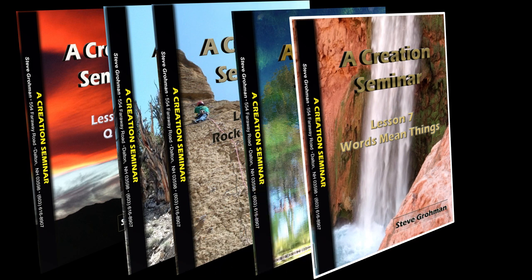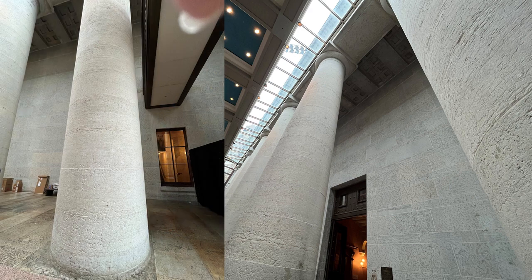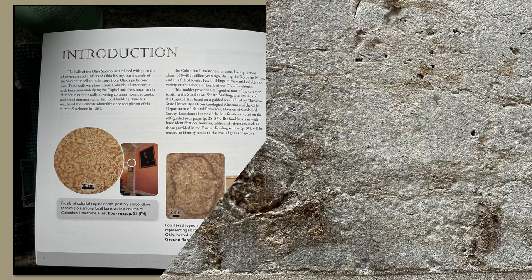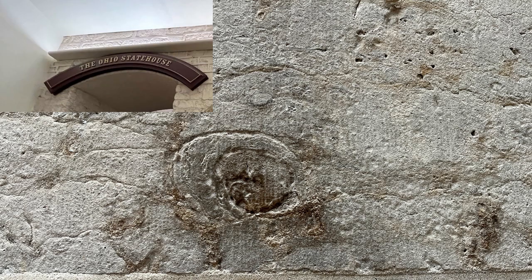These walls were hewn from Columbus limestone, a rock formation underlying the Capitol and the source for the State House exterior walls, towering columns, iconic rotunda, and broad entrance stairs. This local building stone has weathered the elements admirably since completion of the current State House in 1861. Okay, first problem, the next sentence. The Columbus limestone is ancient, having formed about 390 to 405 million years ago during the Devonian period, and it's full of fossils. Few buildings in the world exhibit the variety or abundance of fossils of the Ohio State House.